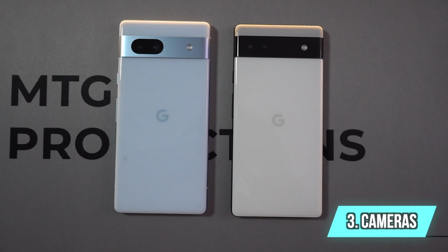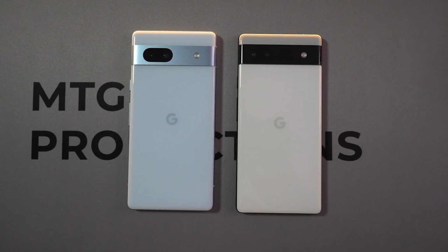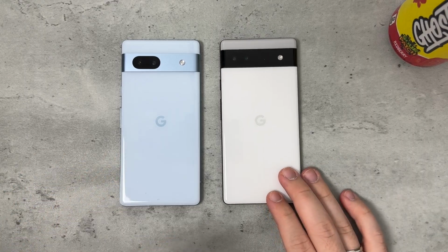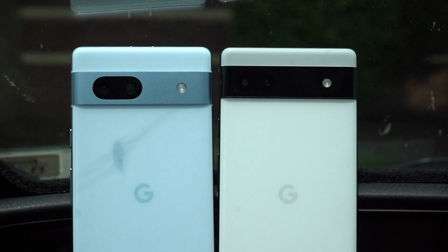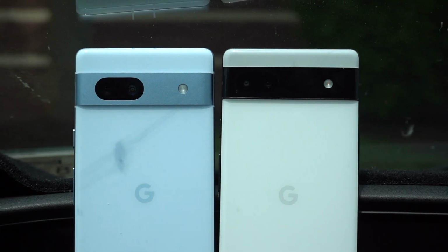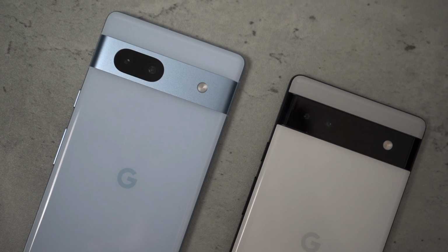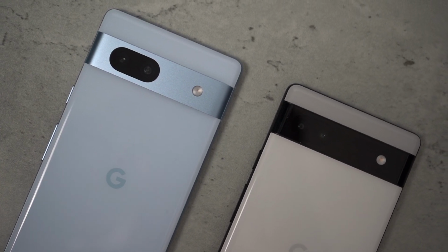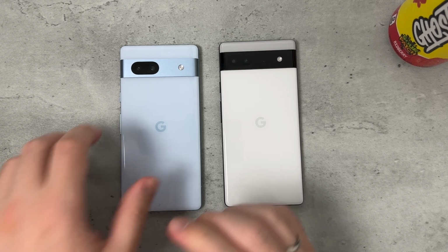Let's talk about cameras. So Pixel 7a uses a new camera module. Up until the 7a, the Pixel A series was using the same Sony IMX sensor, 12 megapixels, the tried and true sensor for years, and it did a great job. However, this year with the A series, Google decided to put in a new module, a 64 megapixel rear camera.